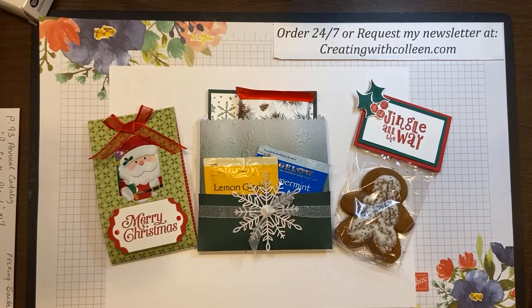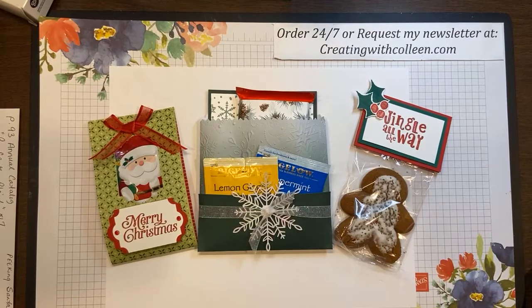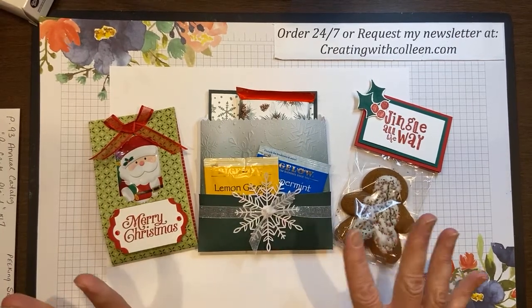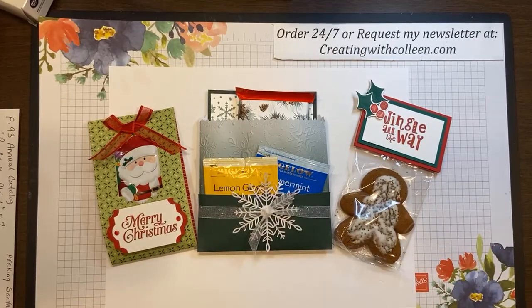I'm going to show you some quick, cute Christmas treats because time is running short. Today is December 8th, and it's just hard to believe that Christmas is right around the corner. So we don't have time to make a lot of fancy treats. We're going to get through here and get them done quickly, but we're still going to make sure they're cute, I promise you. So what I'm going to show you today is how to make these 3 treats, and I'm going to share with you the products that I used.